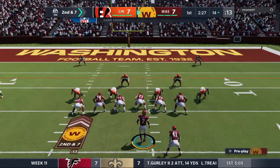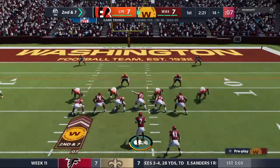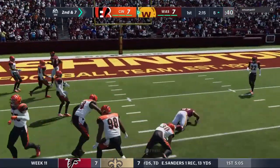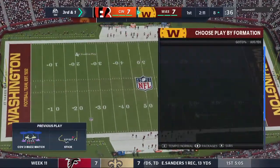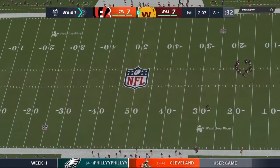The 2nd and 7 with our score tied at 7, but they're planning to change that soon. Only question, will they get 3 or 6 out of it? Out of the shotgun, Haskins. This will be caught just inside the 10. And he's able to work it here to the 8-yard line. A gain of 3 last play. This time they double it and pick up 6. 3rd and 1.